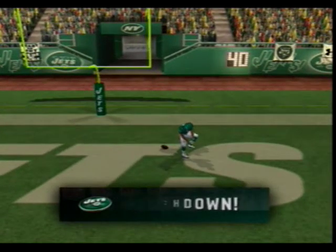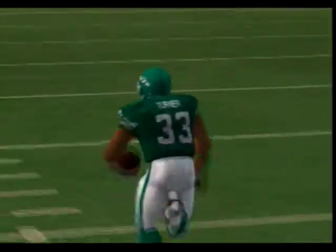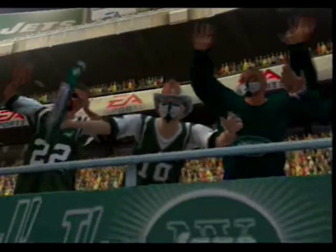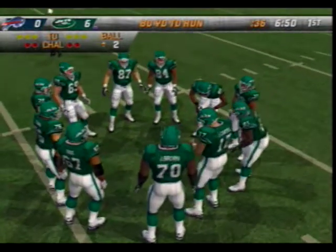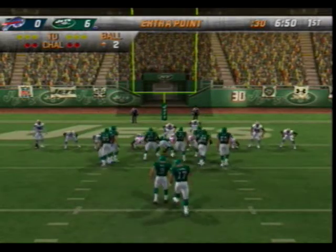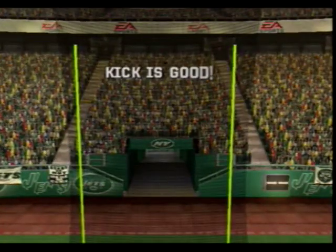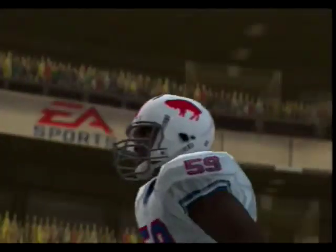Take a look at this run. He gets to the open field, puts on a heck of a move, and it's off to the races. He didn't have an angle on him. He was gone. The extra point attempt is good. The offense kept taking and taking, and the defense kept giving and giving until they finally got the touchdown.